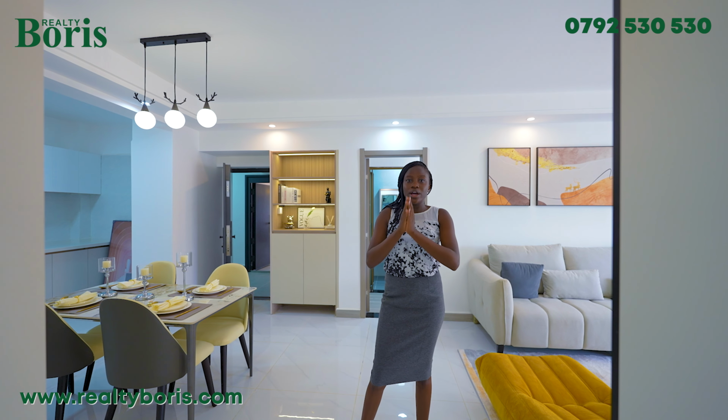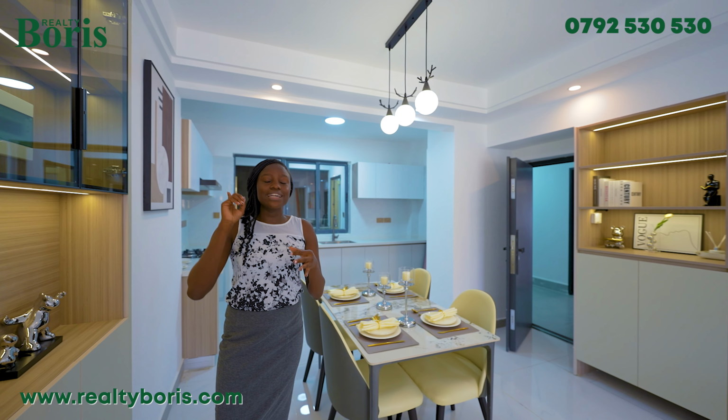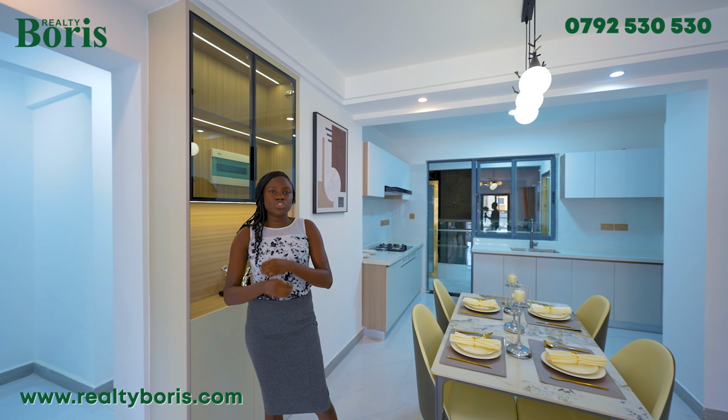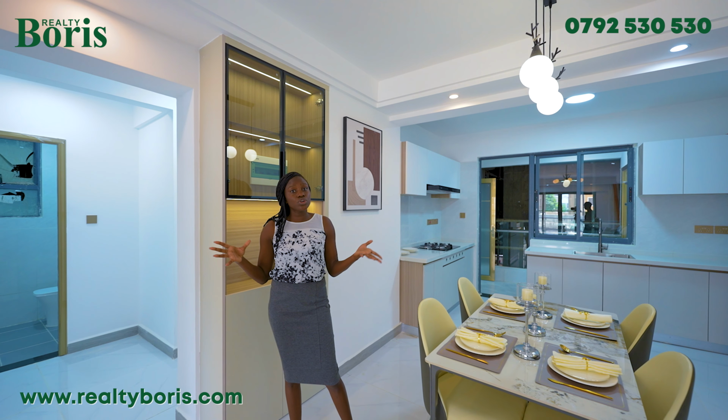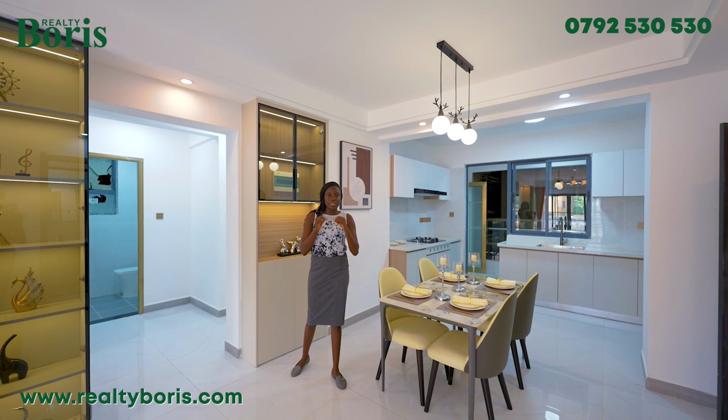You can secure yourself this beautiful home. Comes with the kids play area, comes with the barbecue area at the rooftop, only has 18 floors going up, comes with all the basic amenities. Talk about the borehole water, the city council water, the fully backup generator, all the basic amenities that you can think of.